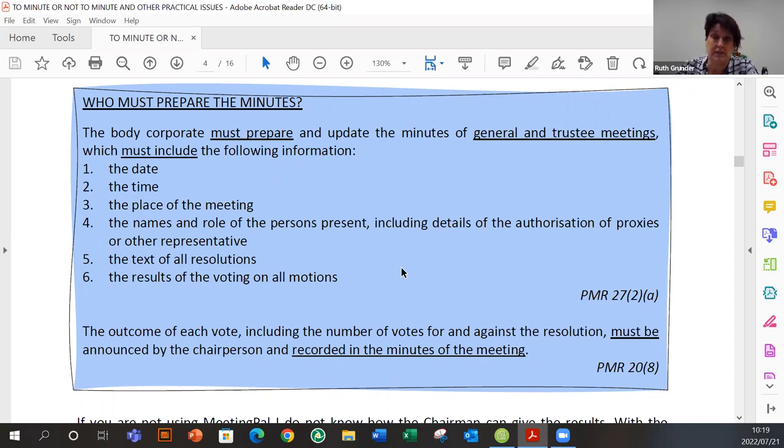Should the trustees hold a meeting when they don't invite the managing agent? Well, obviously, then it would be the responsibility of the respective trustees to do that. Then the rules also say that you must include the following information: the date, the time, the place, the names and roles of the persons present, including details of authorization of proxies or other representatives. Obviously, if it's an AGM. Remember, at a trustee meeting you can't hold a proxy. You're either there or you're not there.